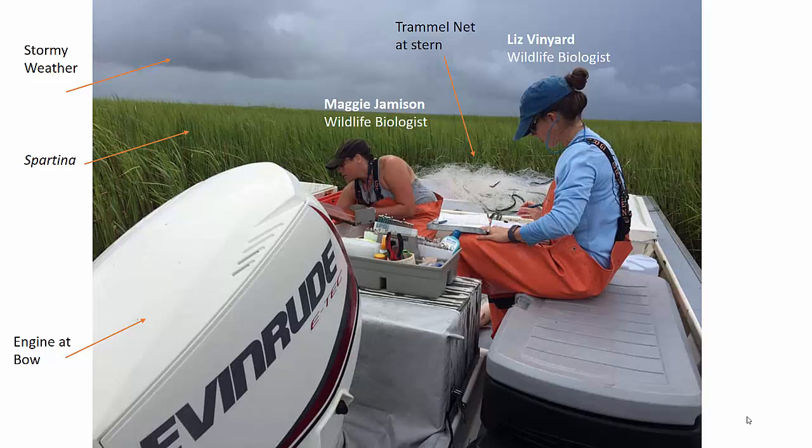When we're dropping the net and when we're pulling it in to pull the fish out, all that work takes place at the stern of the boat. And if there were an engine there, it wouldn't be possible. So natural resources management is about, you know, finding what works.